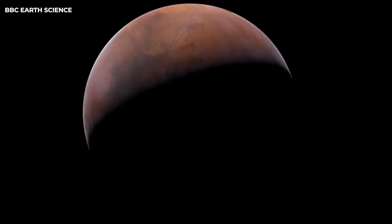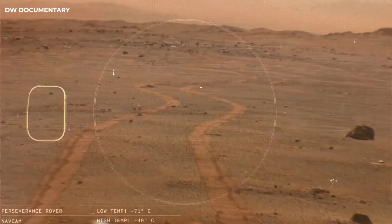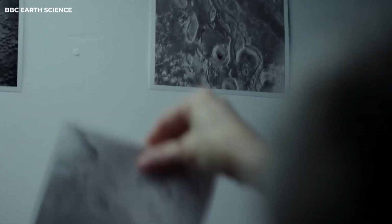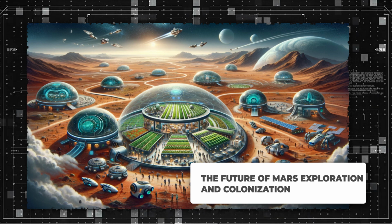Mars is in focus like never before. But why bother? And how important can a couple of pictures even be? Well, let's find out. The future of Mars exploration and colonization.